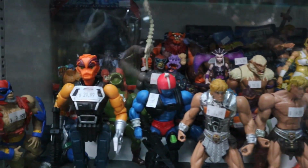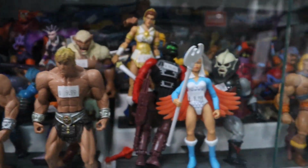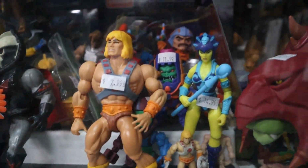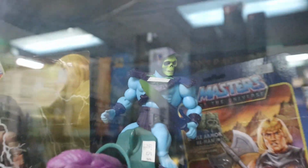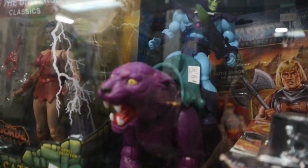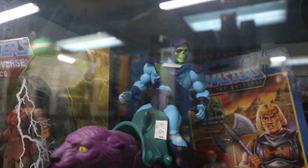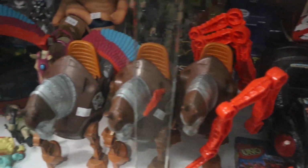Oh, here we go. Got some MOTU. This is my kind of stuff here. It's like kind of just a random assortment of everything. Wondering why some things are so much. Oh, it's a set. So you get Panthor and Skeletor for 60. That seems a little high. I mean, to each their own. I'm assuming that's a vintage Orko, right? Looks like they have some vehicles too.